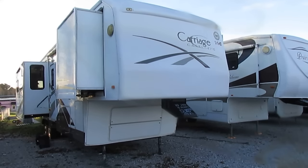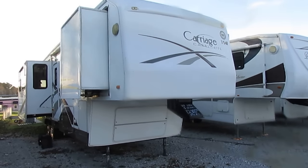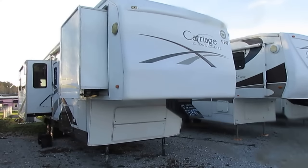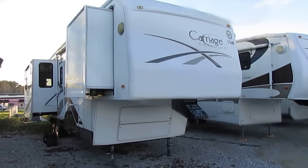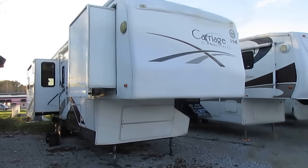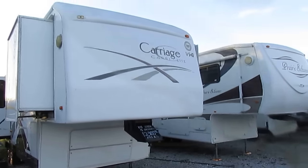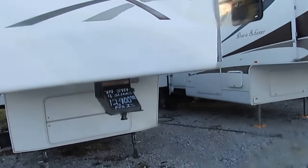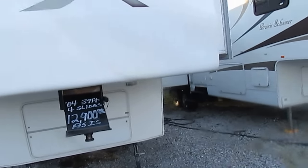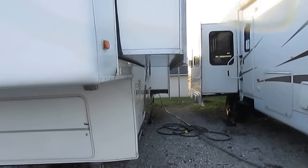This is a 2004 Carriage Carri Lite, one of the best insulated, best built fifth wheel brands of all time. As many of you know, this is a 37-foot, 4 slides. Slide outs work great, and this actually doesn't need that much, but I'm going to sell it today just a hook and go price only, as is, $12,900.